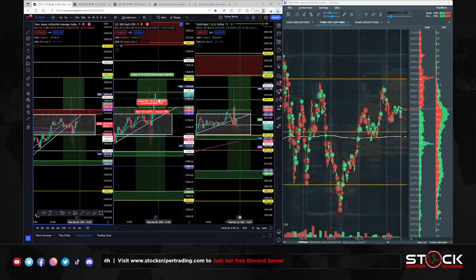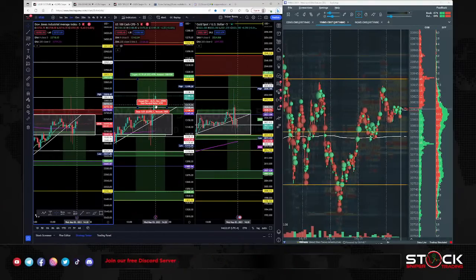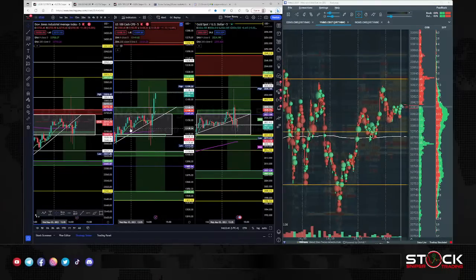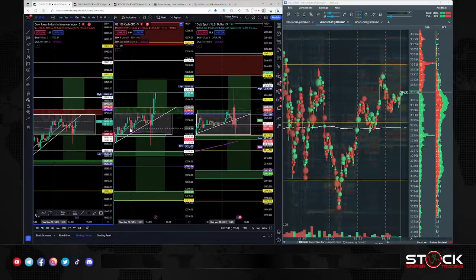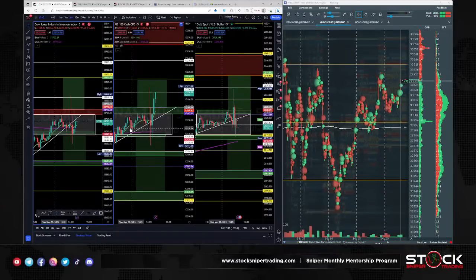Okay, the only thing that looks good is Nasdaq. That's the only thing that looks good. It actually closed above, came back, caught a wick, and might break out. That's the only thing that looks decent right now, a buy on Nasdaq. Apple earnings are tomorrow, Thursday after hours. Or sorry, not Amazon, Apple.